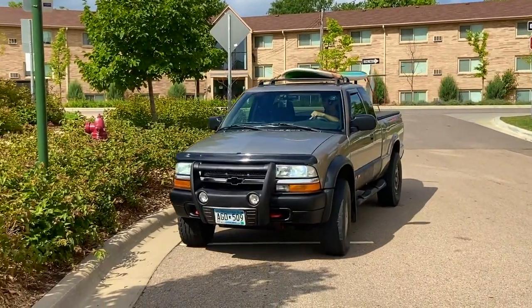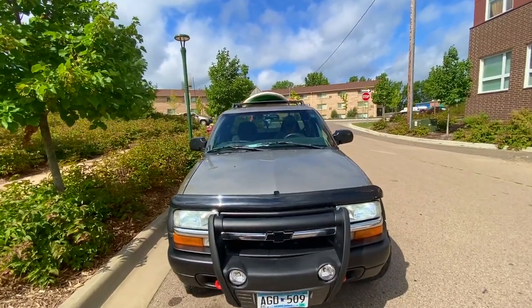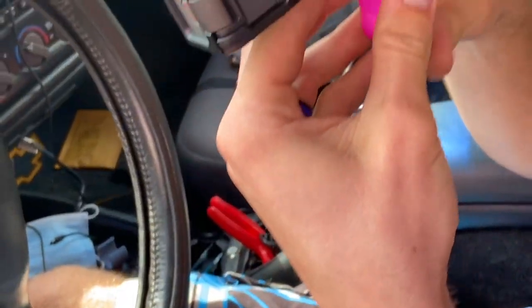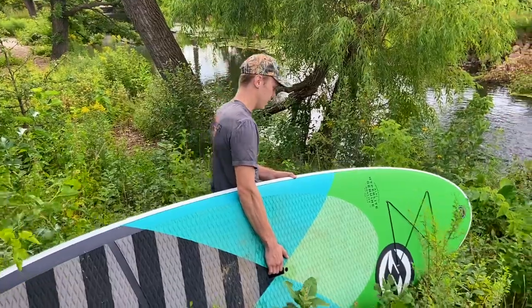Nice ride, dude. Hey, guy. Let's do this. Check this out. I brought fun mounts. Yeah. Oh, a hat mount. I was wondering why you were wearing a hat.